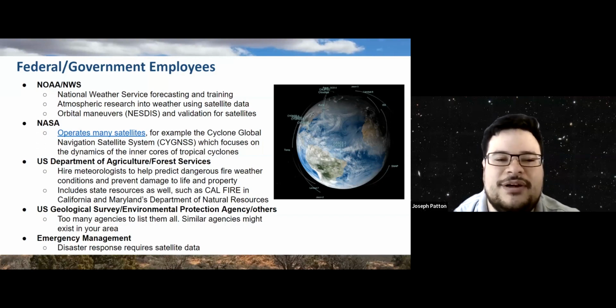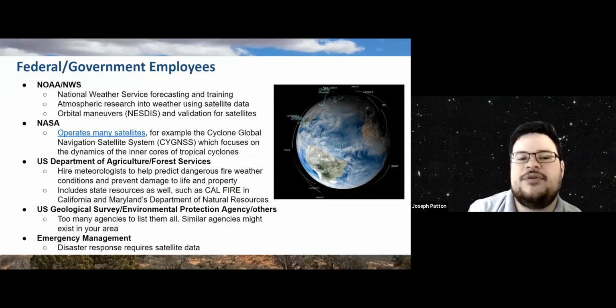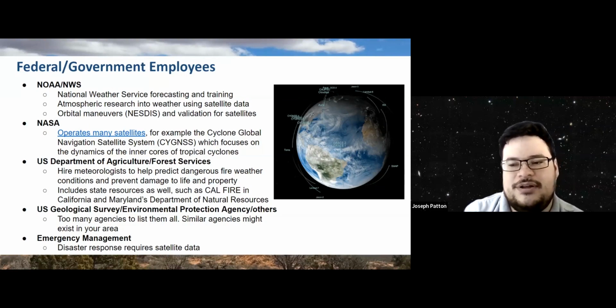Just as another example, there's the U.S. Department of Agriculture and Forest Services. They hire meteorologists to help predict dangerous evolving fire weather conditions and to help them protect life and property. And that includes state resources as well. So there's CAL FIRE, which is the department in charge of preventing wildfire impacts in California. And there's a similar situation with the state of Maryland, where I live, their Department of Natural Resources as well.